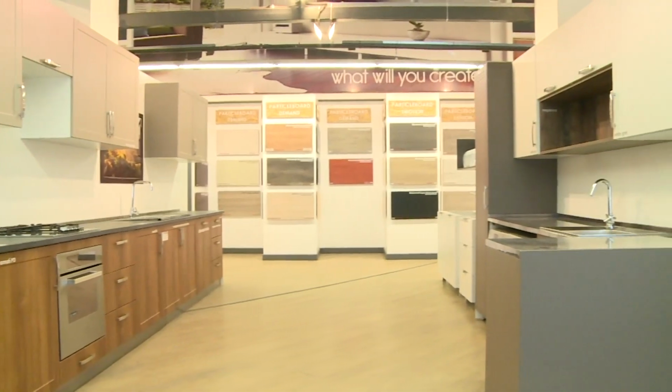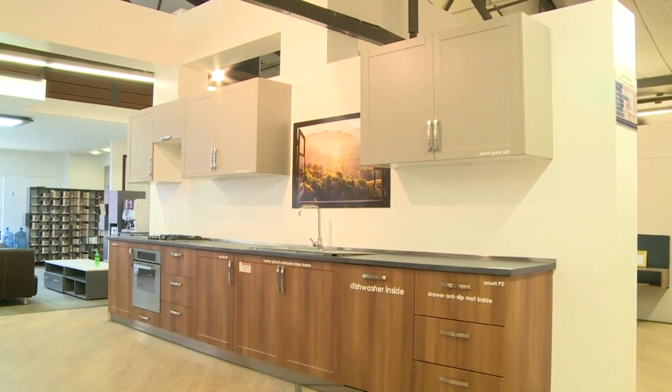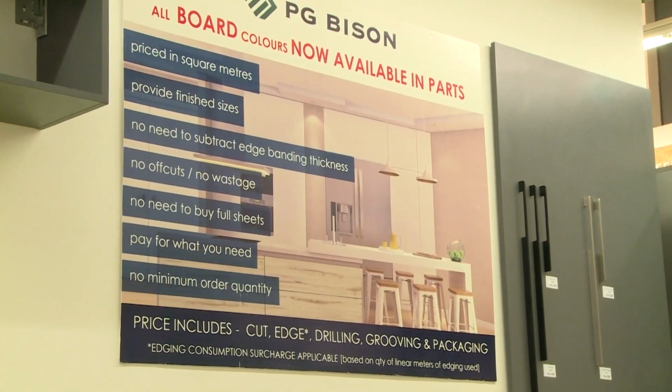Speaking of which, just clarify: does one need a professional to come and purchase PG Bison products, or can you just come alone? You can come alone if you know the size of piece that you need, because we've gone into square meter pricing from this year. That means you can come and buy a small piece even. You don't need to buy a sheet to have one piece cut out. So you can come and buy a piece yourself if you know the size. If you don't know the size or you're doing a bigger project, you can have an installer come with you. It'll make it easier.